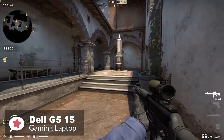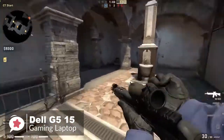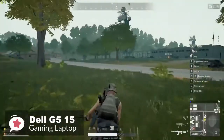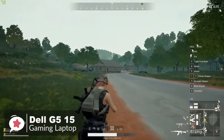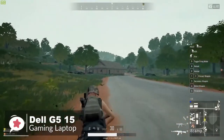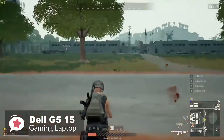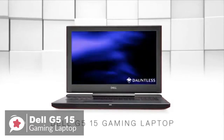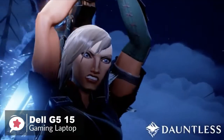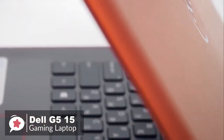That's maybe some way off the 60 frames per second target that most gamers go for. However, by reducing the graphics presets down to medium, we saw those figures jump to 52 frames per second and 65 frames per second, which is pretty decent. Overall, the Dell G5 is a powerful gaming laptop at a super affordable price. You'll struggle to find another laptop as fully spec'd without paying more.